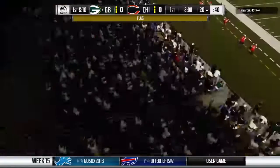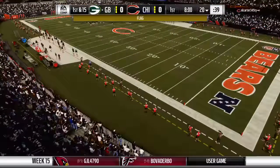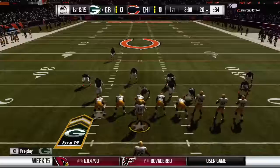And now movement here right away. Maybe a sign of things to come with this crowd. And that'll set them back 5. A false start backs them up 5. 1st and 15.